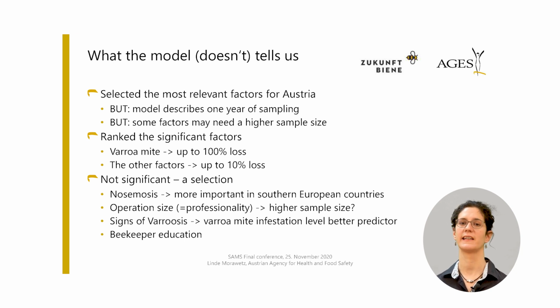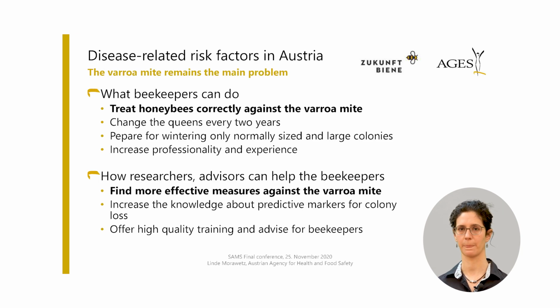It also showed that signs of varroosis are not a good predictor for winter loss. Varroa mite infestation level is a better predictor. This also means that beekeepers really have to actively scan for varroa mites and not only look for signs of varroosis. And interestingly, it showed also that beekeeper education had no effect in the model. But maybe this is connected with this very easy year with the low losses, and maybe in a year with higher problems, this education could be a factor.